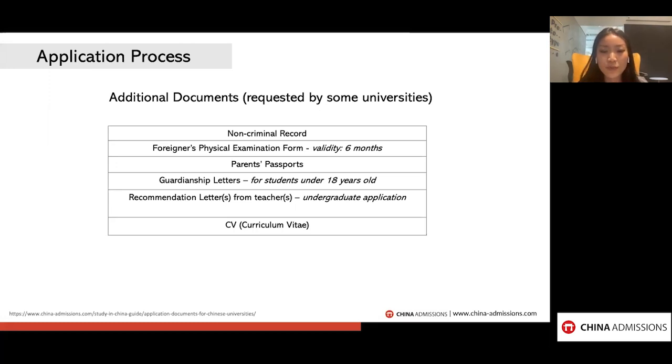So if you prepare too early, it's not really good because it will expire by the time you apply for the university. So for example, if you apply for September intake 2022, you can start to prepare these 2 documents around March or April 2022. Parents passport, sometimes university needs this document.